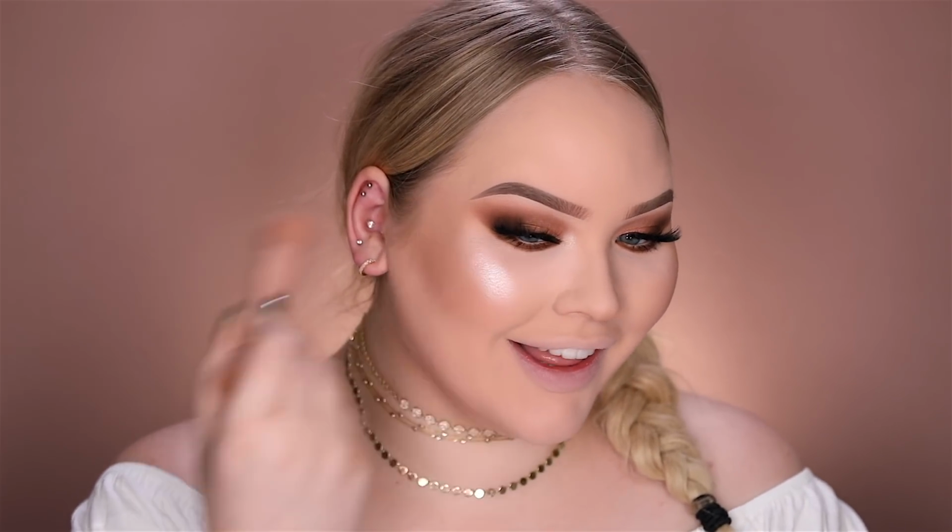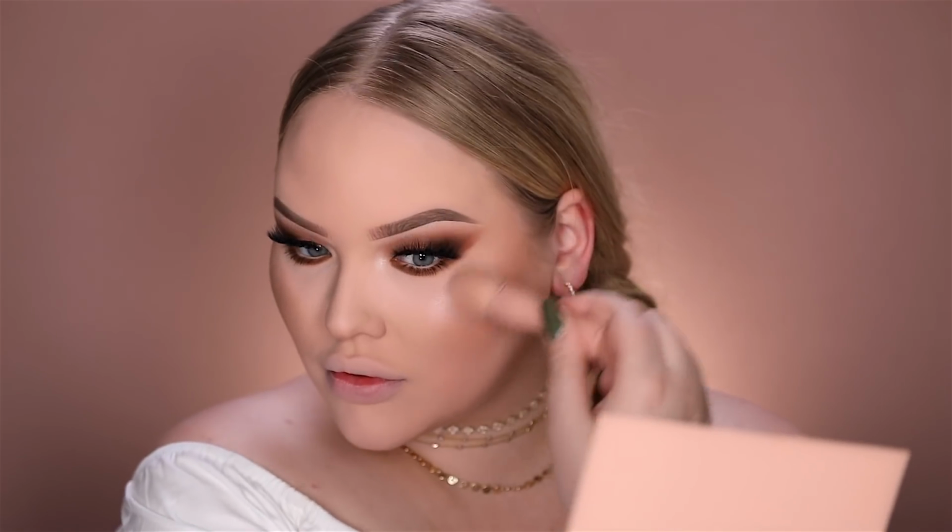Oh my God. Miss KKW is not playing around with the glow. Oh my, crazy good. Love this. Just for the highlight alone, I'm like, please get this out as an individual. This is amazing. What? I love that the highlight is nice and light enough for my first skin tone. It blinds, it beams, it does everything a good highlighter should be doing, and I'm obsessed.